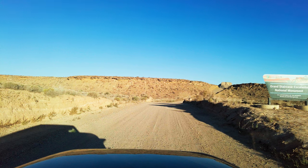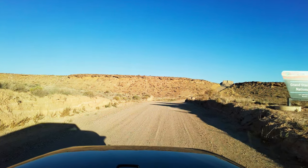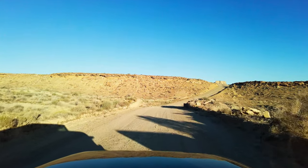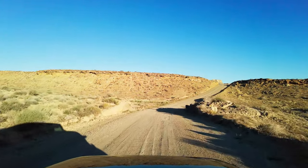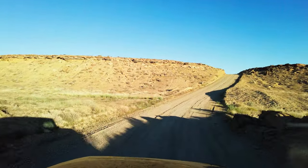It is suitable for most vehicles in dry conditions, but can become impassable after rain. This is a beautiful drive that offers a unique way to experience the diverse landscapes of the Grand Staircase-Escalante National Monument.